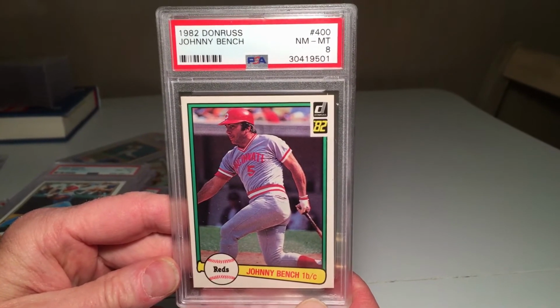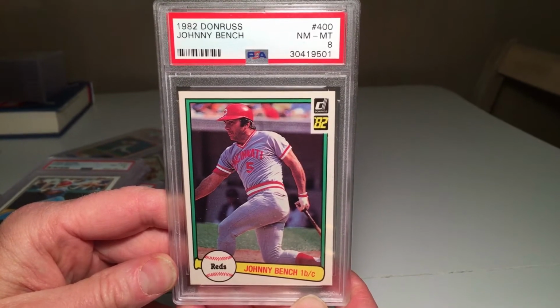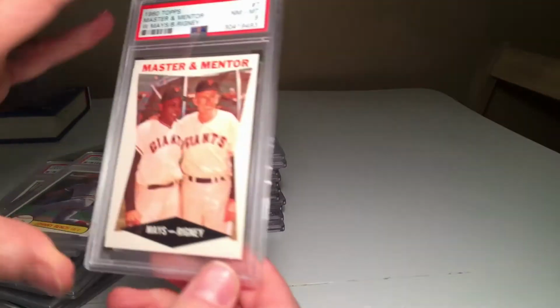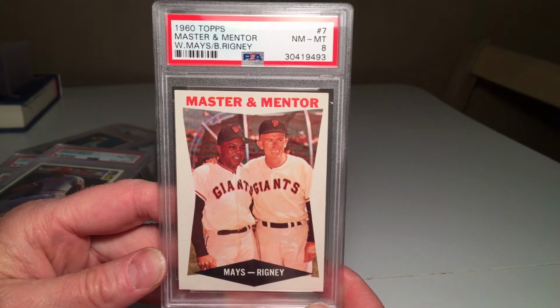Another Johnny Bench, 82 Donruss. Best catcher ever. Hope you heard that the first time. And this is the purest disappointment of the submission. Really thought this was a 9 or a 10.